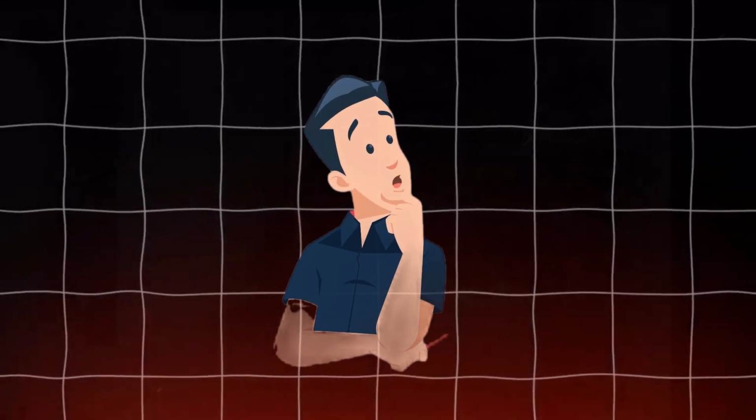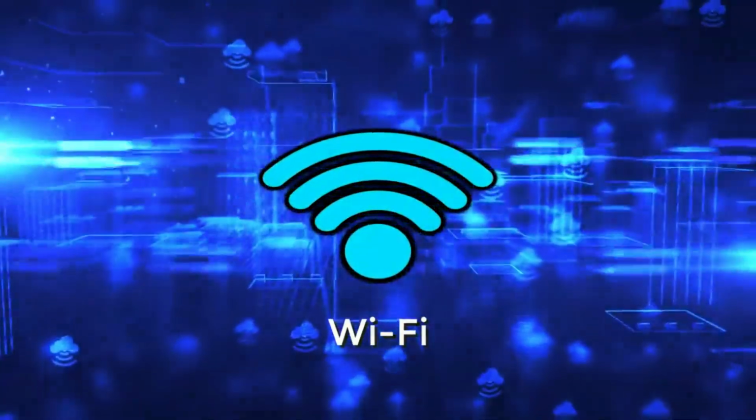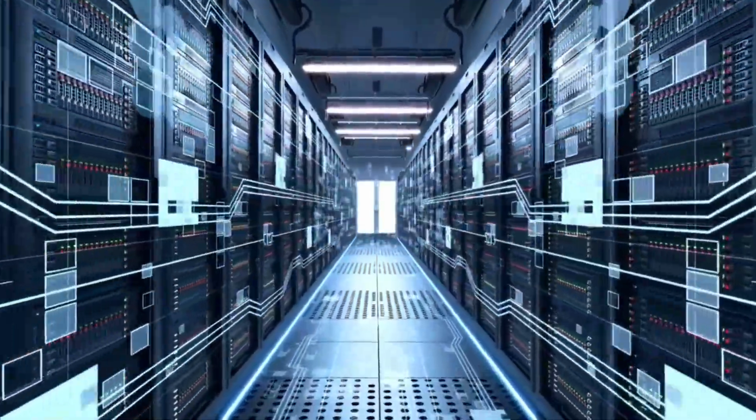Ever feel like you're on a reality show but forgot to sign up for it? Well, surprise. If you've got a Wi-Fi connection and a hacker nearby, your home could become their private show. It turns out, a simple $20 Wi-Fi receiver is all they need to turn those cozy Wi-Fi signals into a creepy kind of X-ray vision, detecting your every move.